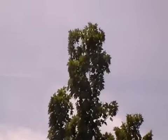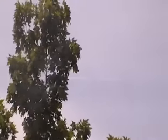There he is right there, folks. See him right there? Okay, same plane on the other side of the fence now.